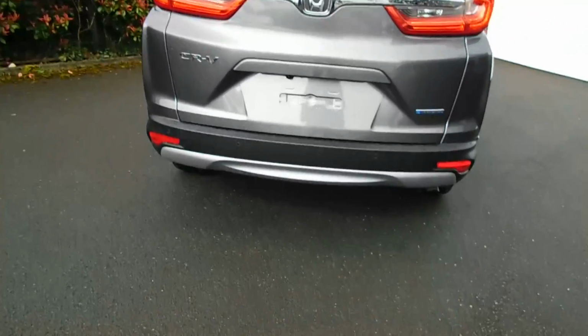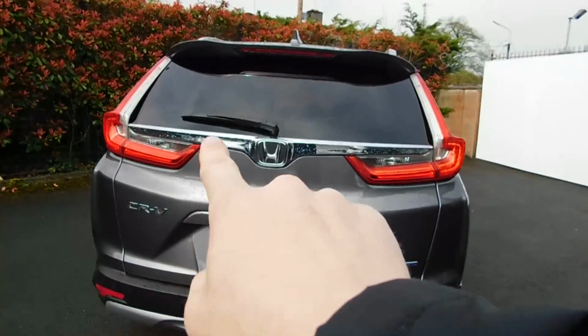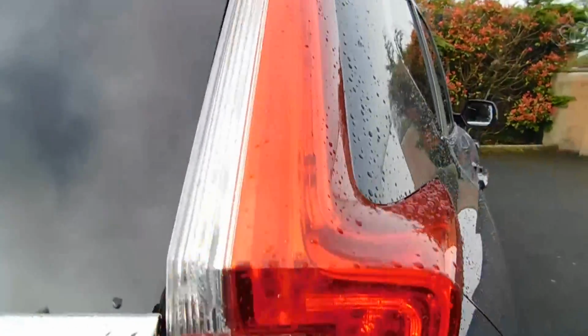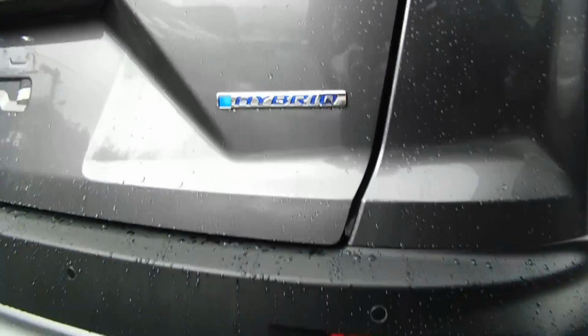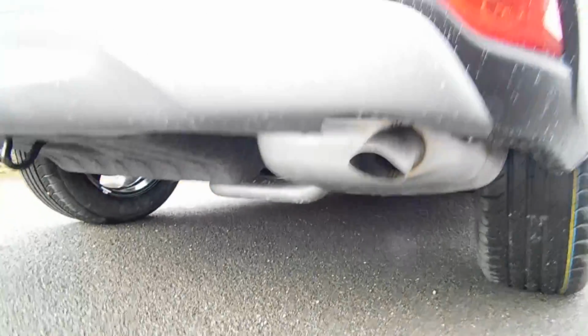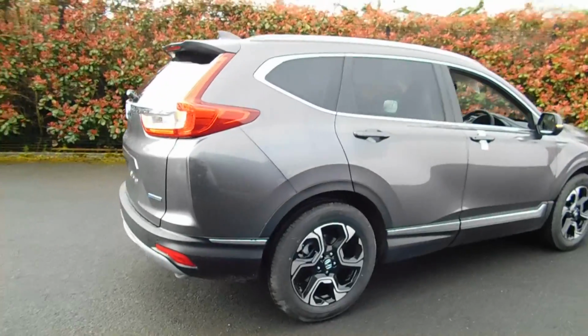So the rear of the car has a nice brushed aluminium garnish down along the bottom. Like the front, you've got a higher section with chrome, and then the tail lights are LED all the way around. The brake lights up through there will be LED, and these indicators, big long strips, are LED as well. Hybrid badging along through there. There is one exhaust in the hybrid, whereas the 1.5 turbos have two exhausts. This one has one exhaust on the rear right hand side, so that's how you know.